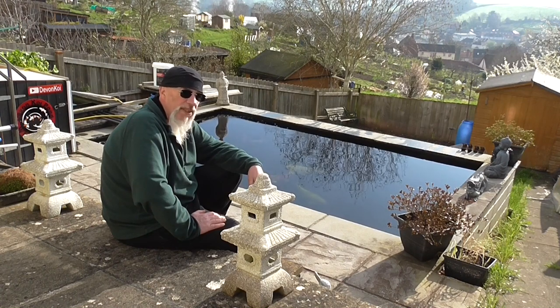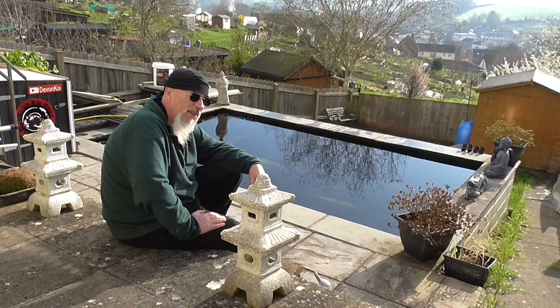He's already got one the same, but he was reluctant to take it outdoors. He liked it so much, so I've had to do him another one.